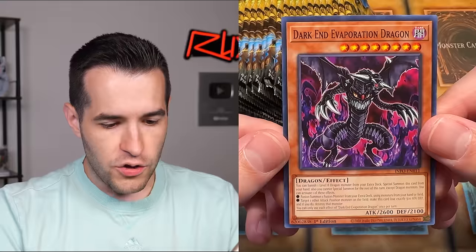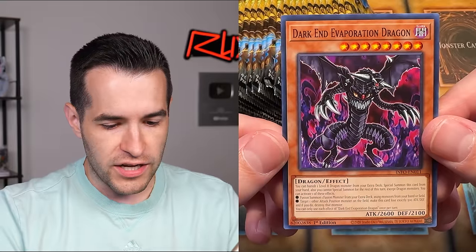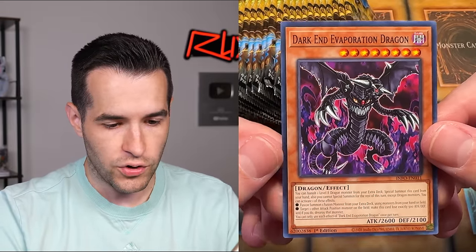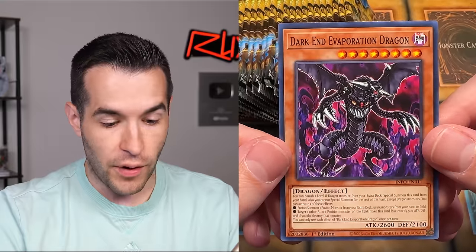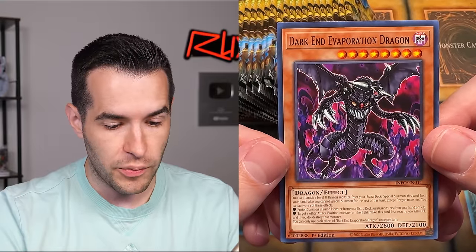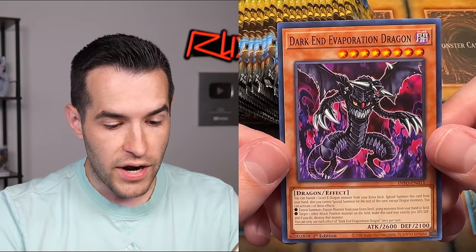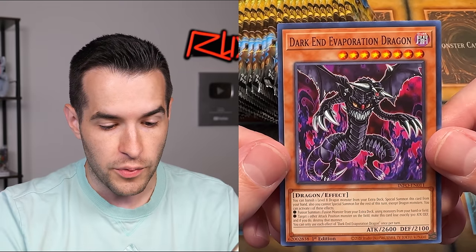Okay, we gotta read this. You can banish one level 8 Dark monster from your extra deck, special summon this card from your hand. Okay, so you can banish Dark Arm Dragon, or Dark End Dragon, sorry, from your extra deck to special summon this card from your hand. Also, you cannot special summon for the rest of this turn except Dragon monsters. You can activate one of these effects. Fusion summon one fusion monster from your extra deck using monsters from your hand or field. That's pretty cool. Unfortunately, no graveyard. That would be pretty crazy.